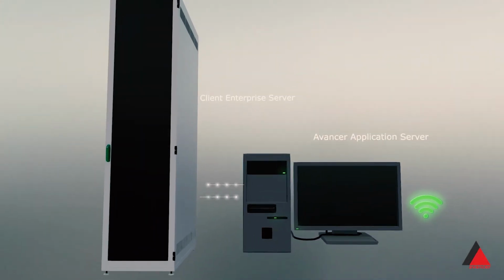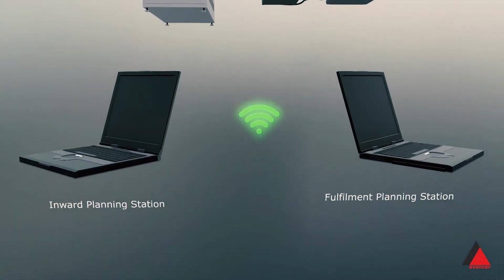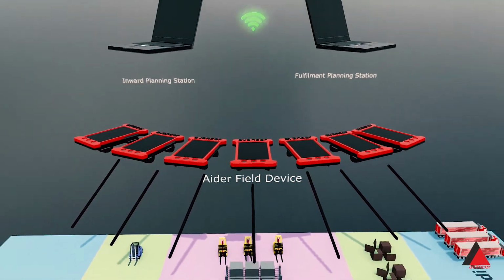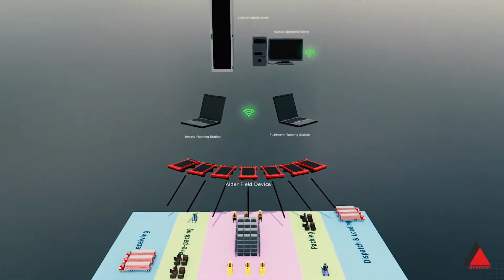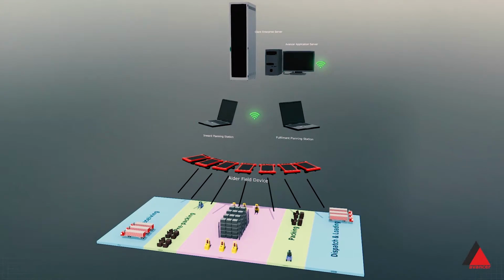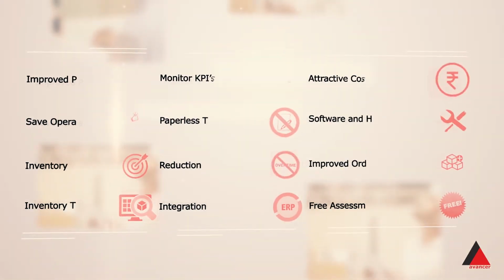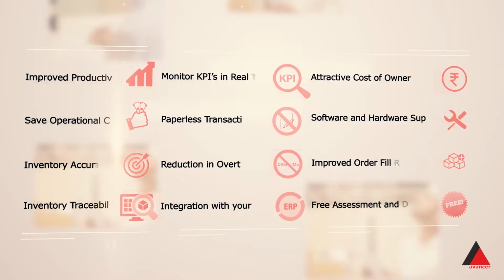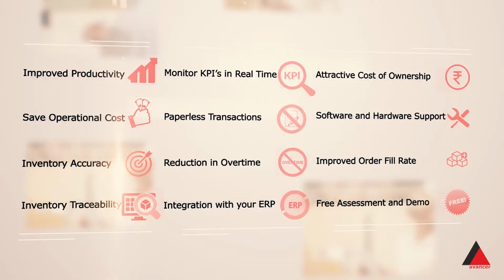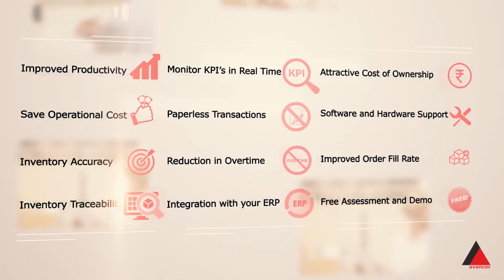Aider can be connected with your existing enterprise application, thereby enabling shop floor operational visibility at the highest enterprise level. This seamless information visibility allows for data-driven, timely, and accurate decision-making within the supply chain. Aider addresses all inventory-related challenges for all stakeholders to ensure your warehouse continues to deliver exceptional value and customer satisfaction while optimizing supply chain cost and eliminating errors.